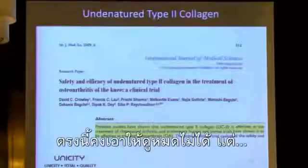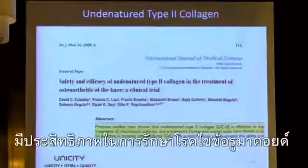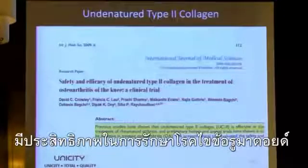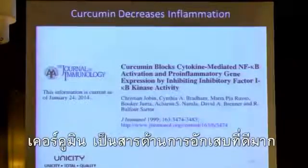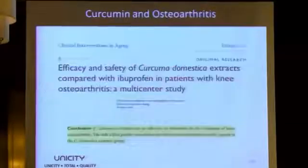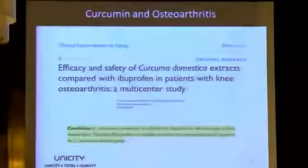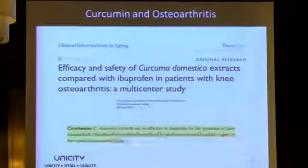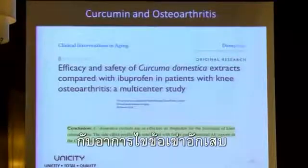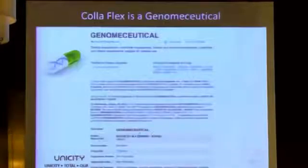Okay, we won't show all these here, but the undenatured type 2 collagen is effective in the treatment of rheumatoid arthritis and different forms of osteoarthritis. Curcumin, great anti-inflammatory compound. Curcumin again, showing that curcumin, if it's the right purity at the right amount, is as effective as ibuprofen with knee osteoarthritis. Piperine, showing that piperine is an adjuvant here.